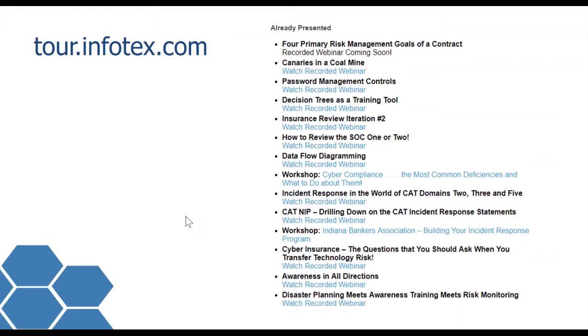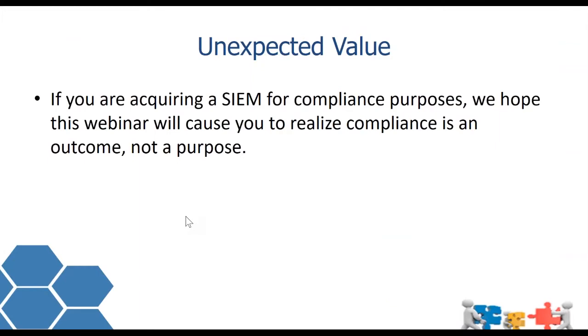incident response management. One of the things that you also should be prepared for is that you're going to experience a lot of value out of a SIEM that you weren't expecting.